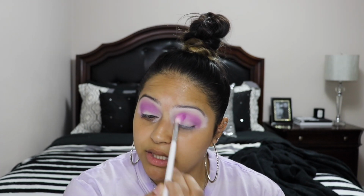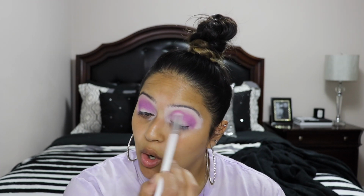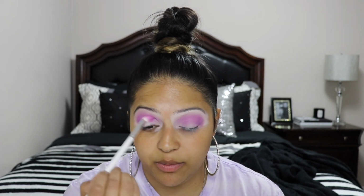This weekend I went out. I did go to Winners and HomeSense and a few of those places, but they're not all fully stocked yet because I guess they just opened up. But I got myself one of these 5x mirrors. I really needed it, you guys. Trust me when I tell you, I feel like I'm blind.